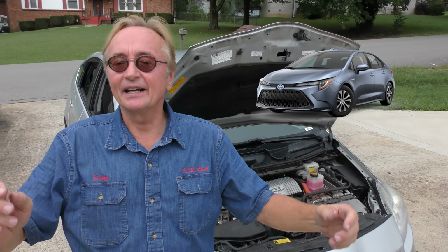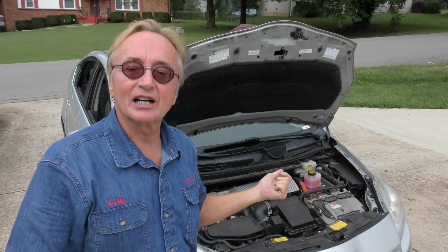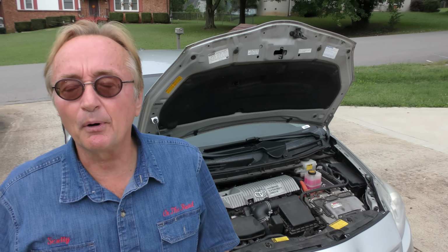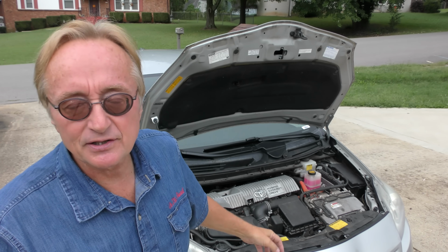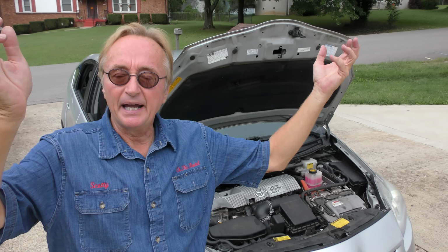Now, he rented a new Corolla that was made in Mississippi the other day, and he said it was nothing to this car. Made in Mississippi versus made in Japan. There is a difference. Don't let people BS you that they're all the same. They are not. The advantage of a Japanese car is it was not just built in Japan, motors and battery pack and all that stuff, but it was put together by Japanese. And there is a difference.